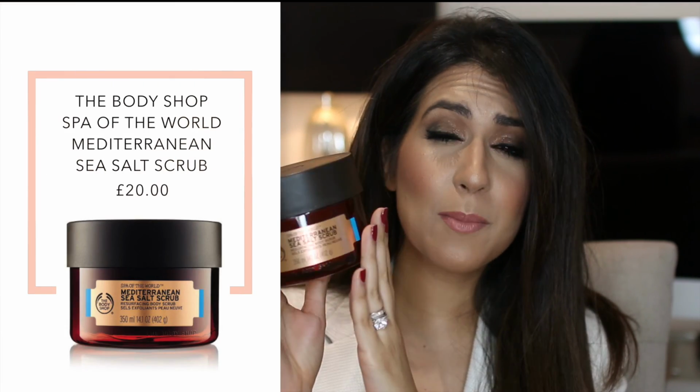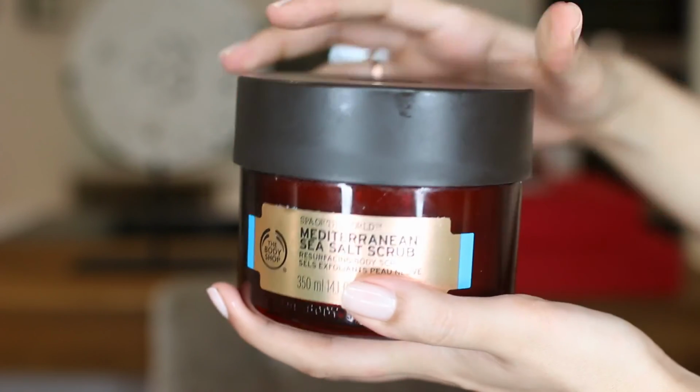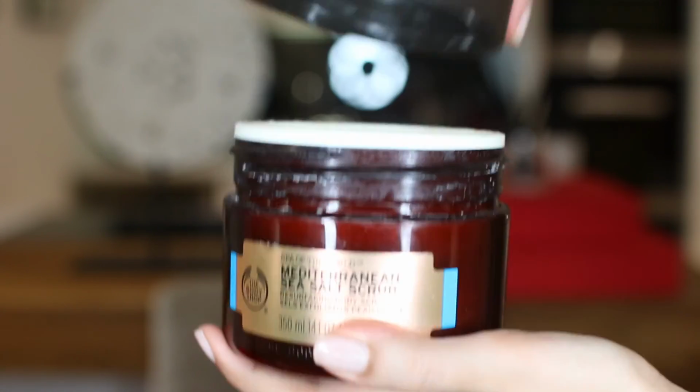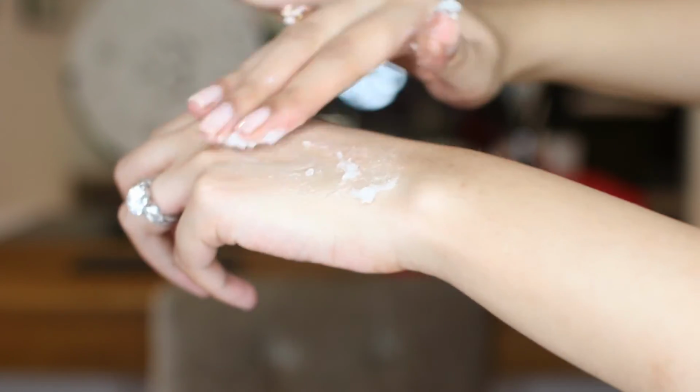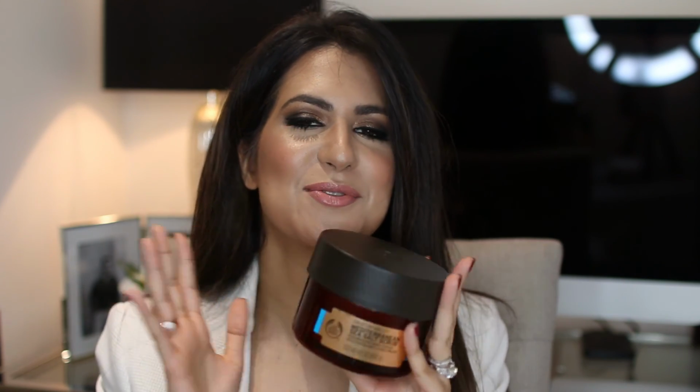And one of the things I love is this Mediterranean Sea Salt Scrub, which I have from the Body Shop. It is honestly amazing. Like all the products, it smells really good. It's got thick salt in it, and I like to feel that scrub. I find that a lot of body scrubs are just too small. The particles in them are so small that you don't feel anything when you're scrubbing your body, and I really like to feel that exfoliation and my skin really getting invigorated by the scrub. So this one is really nice because it's got thick particles in it.